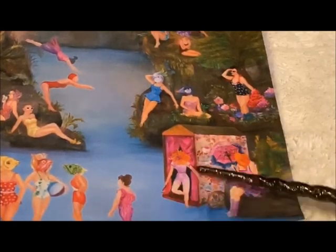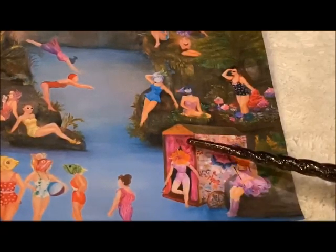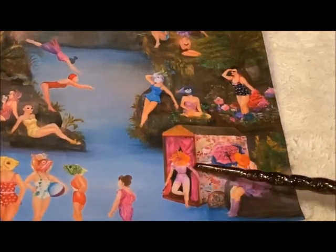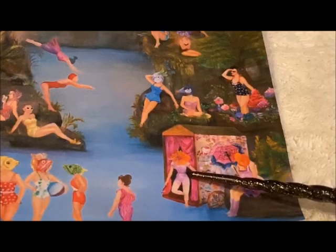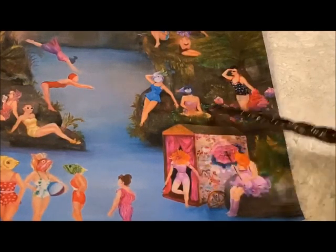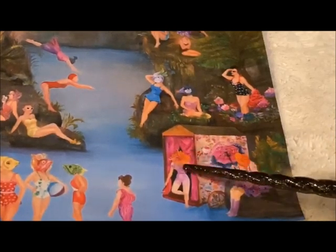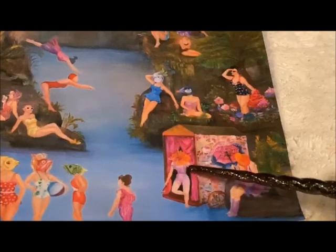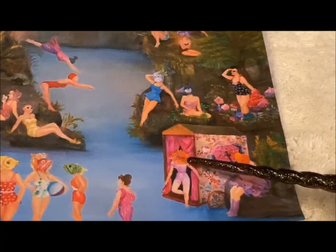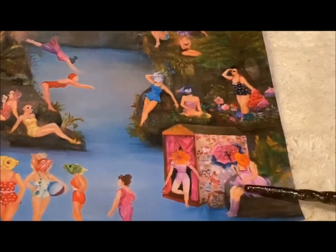So as you can see, there was one figure emerging from the wheeled bathhouse, and she's pulling back these beautiful fuchsia curtains. She's wearing a lovely lavender bathing suit that looks like it comes from even before the 1920s, like maybe the 1880s or the 1890s. And instead of having a human head, she has an orange flower for a head. It's really beautiful. It looks like a hibiscus or possibly an Easter lily, which would be very suitable for this time of year.